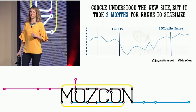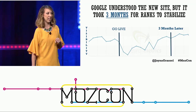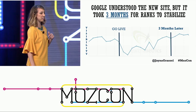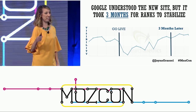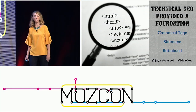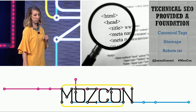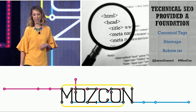Everything was completely different for our team. Processes were different, how pages got created were different, how the site handled out-of-stock products was different. Everything completely changed. And so we had to evaluate and redo how we did some of our processes, and it took our team about 3 months to get on board with everything that was changing. Of course, technical SEO, large portion of site migrations, we had everything in place. Everything was really nice and buttoned up for this portion. Canonical tags were set. We had our sitemaps in place. We updated our robots file. So from a technical perspective, we really felt strong here.